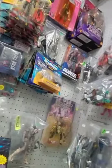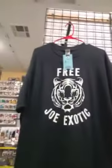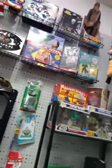Star Trek Next Generation. I used to have a bunch of these Star Trek little mini starship toys, and I always got pissed off because I wanted the Voyager. They always advertise it and never see it. When I was a kid, you got a bunch more of these Funko Pops everywhere. And then you got some t-shirts, some hats, some decals. Like this one says Free Joe Exotic. And then you got Ugly, Deadpool, Green Lantern. I believe that one was Star Wars.